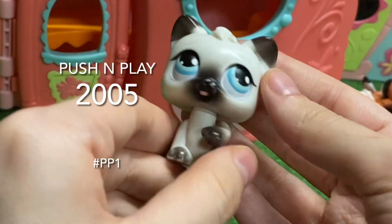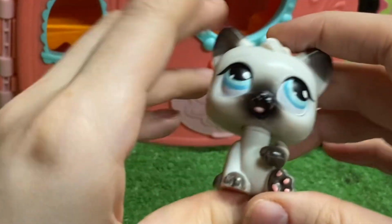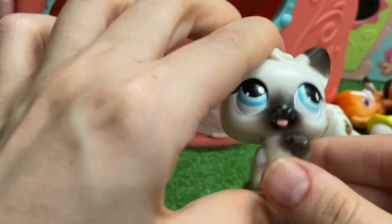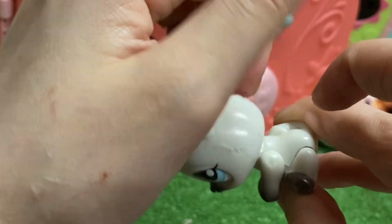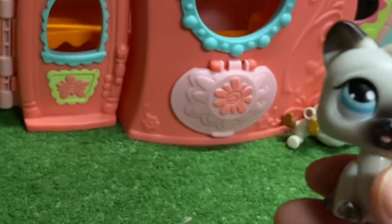And then lastly, we have a little kitten here. When you push her head down, the tongue comes out and her paw goes up. And she's like a little black and white Persian or some other kind of cat. I don't know.